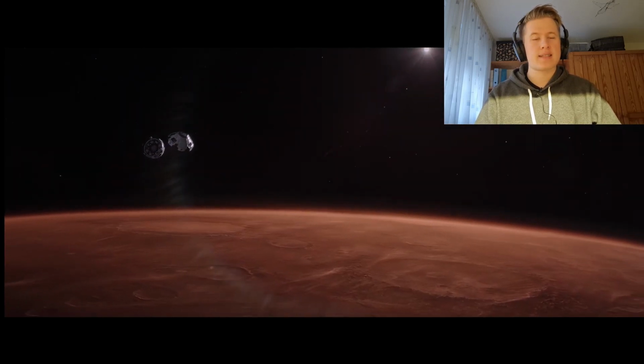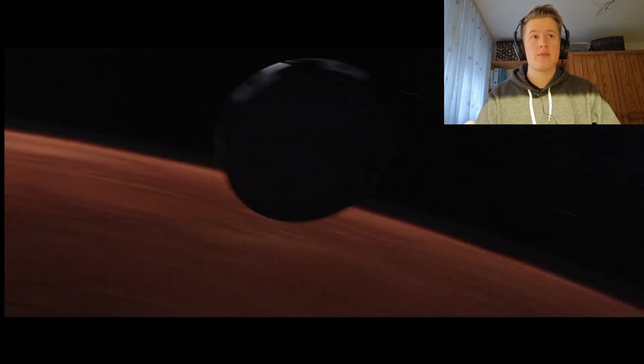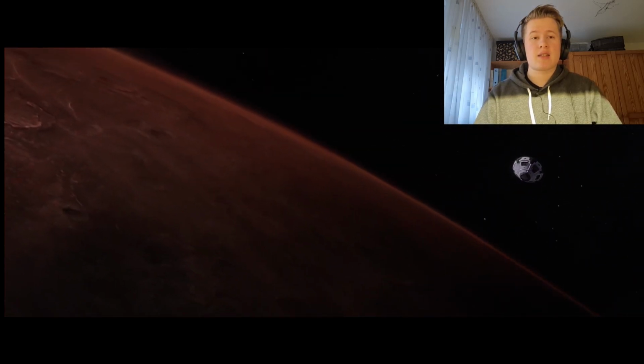Yeah, now it's engine shutdown, and second stage is gonna separate. Yeah. Shutdown confirmed. Well, that is exactly how a good launch sequence should look like in a movie, because it's exactly what happens in a real spacecraft.